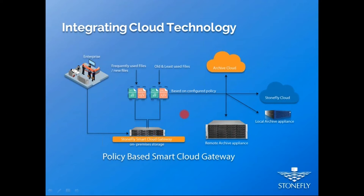You can set up Microsoft Azure, you can set up AWS S3, you can set up StoneFly's S3 compatible cloud or any other S3 compatible cloud. You can also integrate existing infrastructure. Now, this can be infrastructure in your office, this can be a local archive appliance, or this can be a remote archive appliance that is available in another remote location. You can set up user-based policies which define certain thresholds that determine where your data goes.